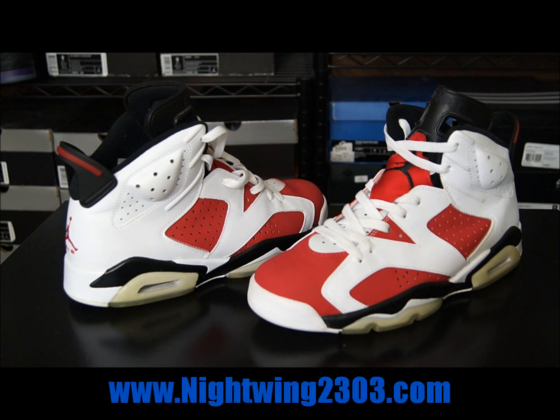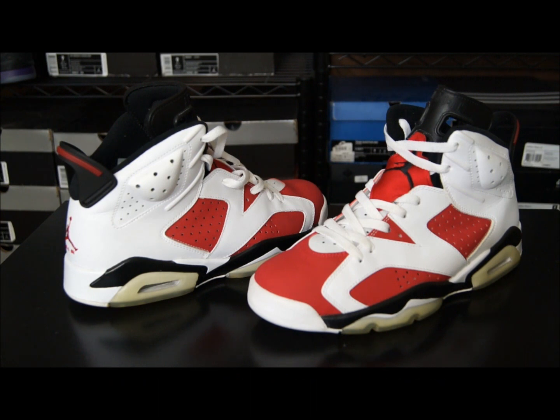Today is my day 6 for 23 Days of Jays, and this is one of my favorite colorways of the Air Jordan 6. I think I have 3 pairs of Air Jordan 6s. I have these guys here. I have the white and varsity red, and then I also have the Motorsport edition.